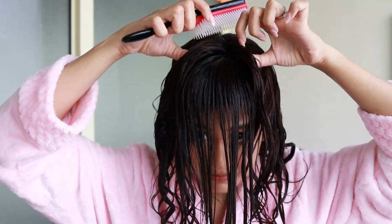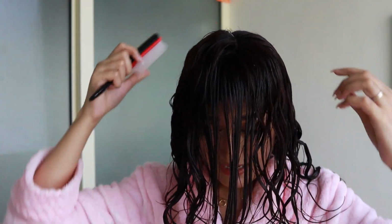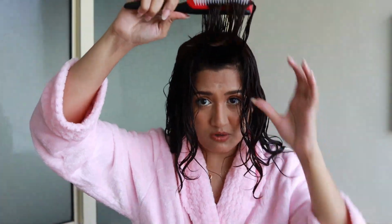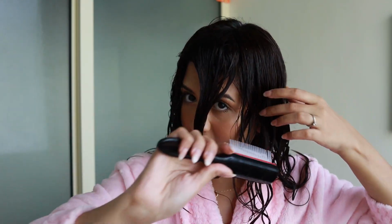So now for the front section, what I do is, so these are some front sections, right? So usually what people do is they take one section and they comb it like that. I comb it like this way so that it gives me more volume. And also remember, whenever you're brushing any section, don't brush it in this direction because that weighs your hair down. It makes you look flat and it doesn't give that much volume. So if you want bouncy results, always brush in this direction.